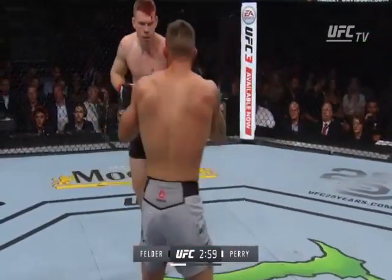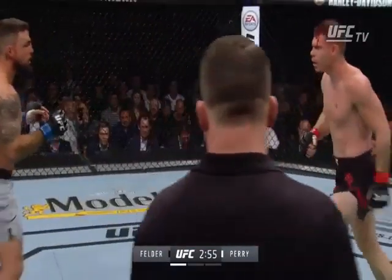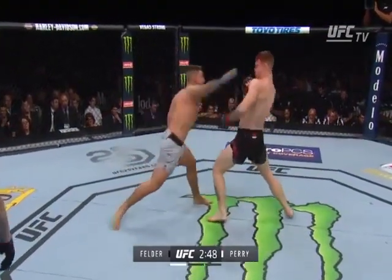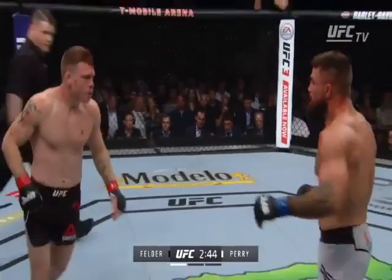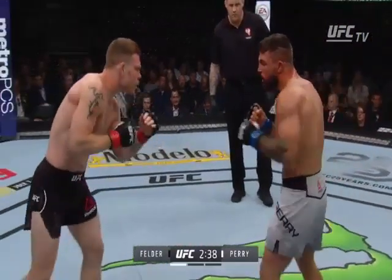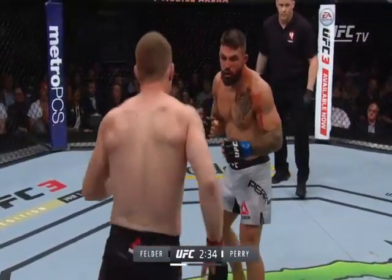Nice right hand by Felder over the top. Cut doesn't seem to be too much of an issue. Oh, he hurt him. Felder can take Perry's... oh. And this is what we're talking about. These guys are going to be winging elbows, slicing each other up. They'll both spin, both with high volume.